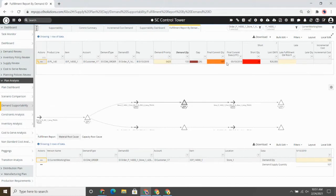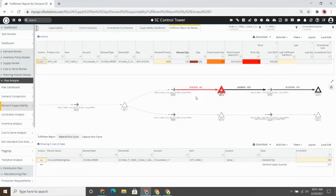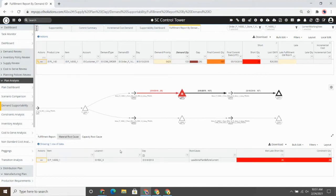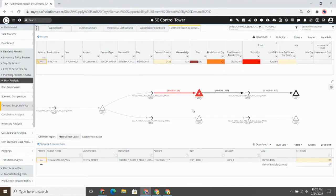In this detailed look, I have three sections. The top section is summarizing that there is a gap here, right? The final commitment is less than what the asked quantity was, and that's the gap I see out here. In this network, it tells me where the issue is. And at the bottom, it highlights that there was this delta, and the material root cause will tell me what the root cause is. Essentially, it is saying that I don't have enough inventory, and when I try to procure more inventory from upstream, I don't have enough time to do that, right? There is not enough lead time to go to the IDC and fetch more. So therefore, I have shorted the demand.